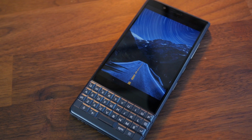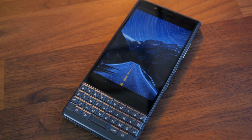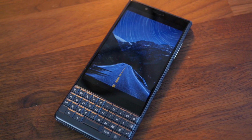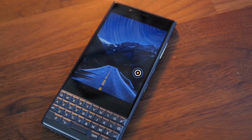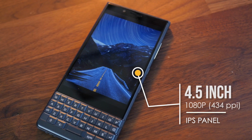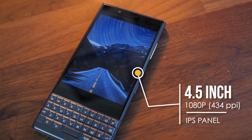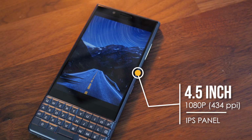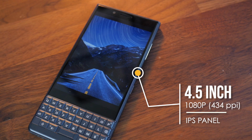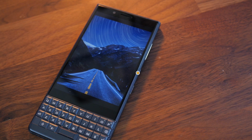And the reason you have this, of course, is because the keyboard is beneath it. So you have this kind of boxy, squarish aspect ratio, which is unique, and this 4.5 inch screen. It's a 1080p screen. So the screen quality is actually pretty good. One thing about the display I liked about the Key 2 LE is the viewing angles and also the sharpness of the colors. I really like the colors on here.